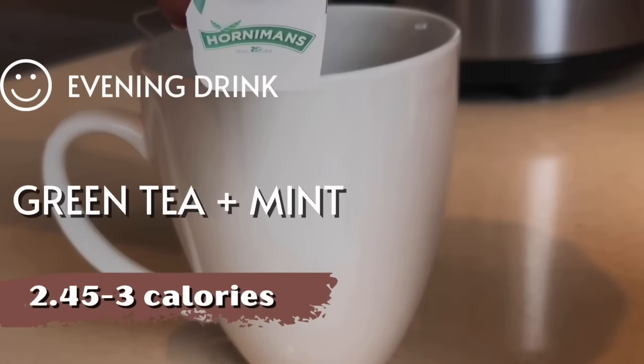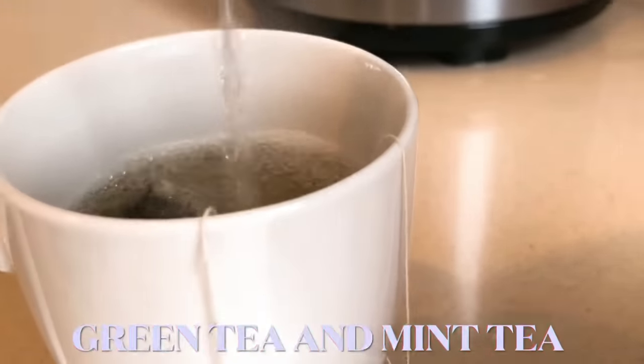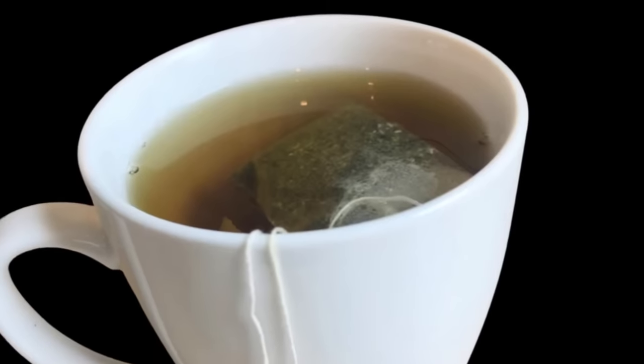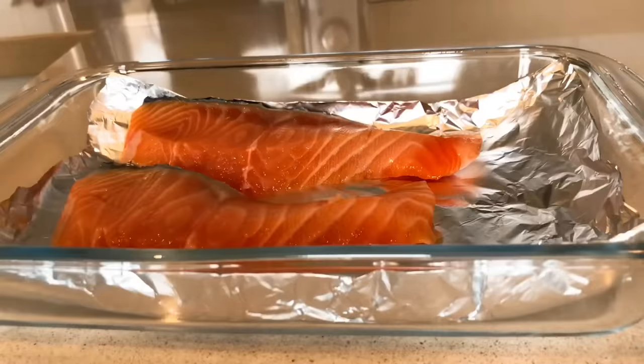With so many health benefits of green tea, it's really important to add it on your menu. I mix green tea and mint tea in one cup. Preparing this dinner takes only 15 minutes. How quick is that?